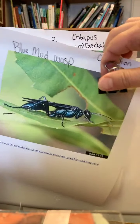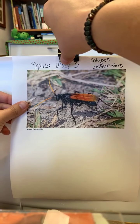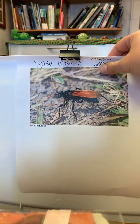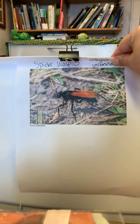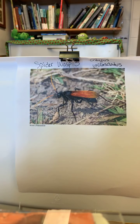Let's see what we got here. What's next? Guess what? Spider Wasp 3. See? Common names. Spider Wasp 3. And this is an Entypus, Entypus is the genus. Unificatus is the species. I know I'm saying that wrong, and my friend is going to watch this later, and he's going to call me and make fun of me. That's what he does. It's okay. I don't need to be able to say the scientific names. I don't. It's not important. As long as I can spell them, right?